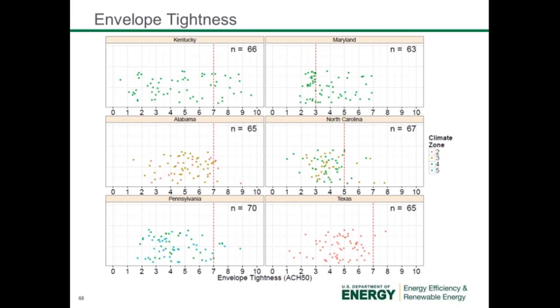The next item that we found interesting was envelope tightness. The first chart that you see on the screen shows the observed envelope tightness, expressed in air changes per hour at 50 pascals, for each of the states. The red dotted line in each case is the code requirement in effect in that state. In the case of Kentucky, Alabama, Pennsylvania, and Texas, which are at the 2009 IECC, the red dotted line is at 7 air changes at 50 pascals.